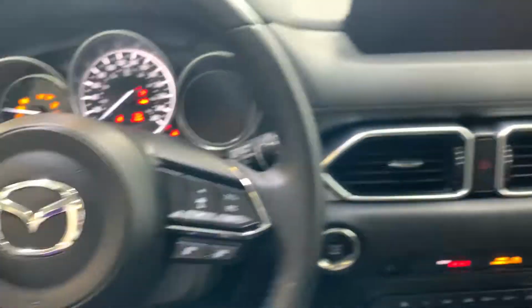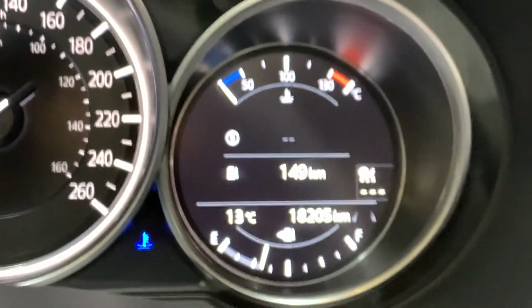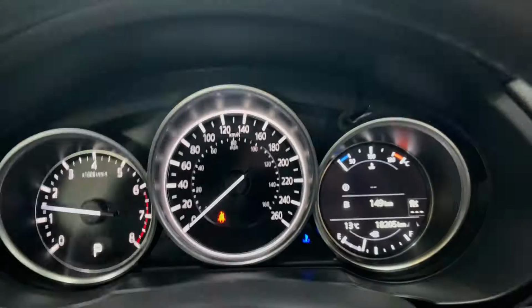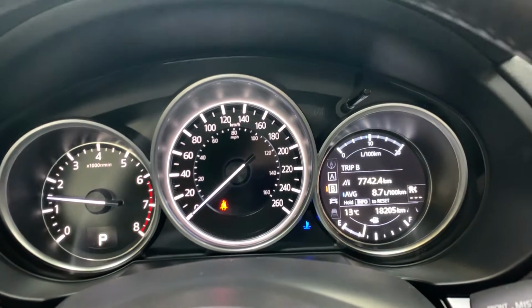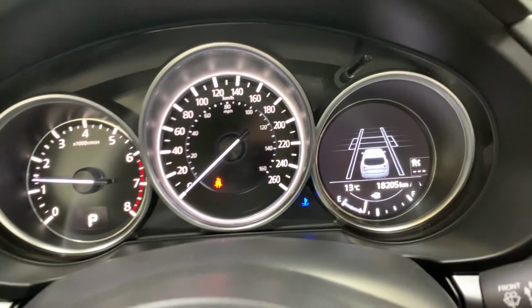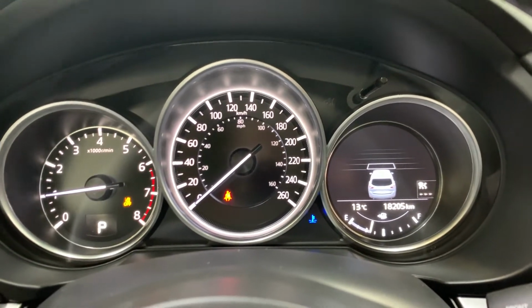Dash beside the steering wheel, and you can see we do have a combination of analog and digital displays for the gauge cluster. On the digital display portion here at the very bottom, you'll see we have 18,205 kilometers on the odometer there. You are able to configure the digital screen a bit, so you can toggle through various different displays for different information you might be interested in. This one here is showing the adaptive cruise control, how far forward and backward that is set, and whether or not your lane keep assist or lane departure warning is on or off there.